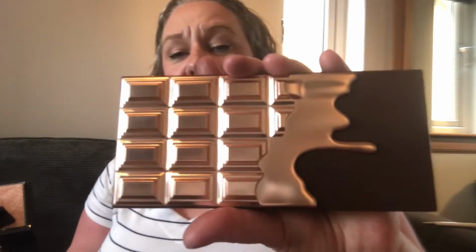So this next one is I Heart Revolution Chocolate Elixir. So it's another one of the chocolate bars. Hardly been touched. So I might just have a wee play with that one and then pass it on. So it's going to go into my play and maybe pass.